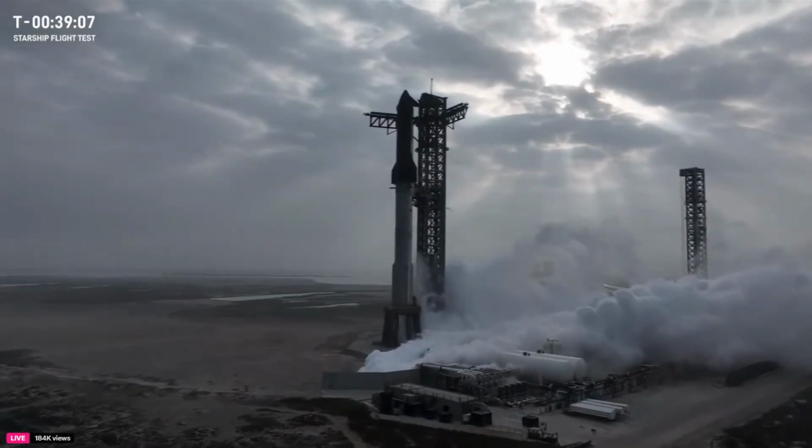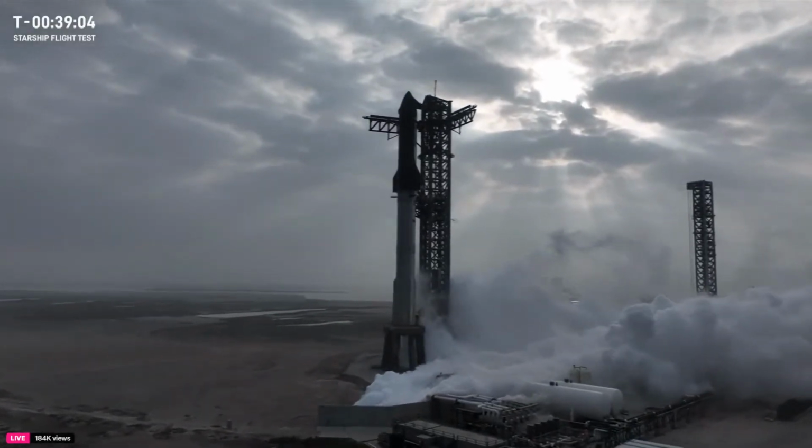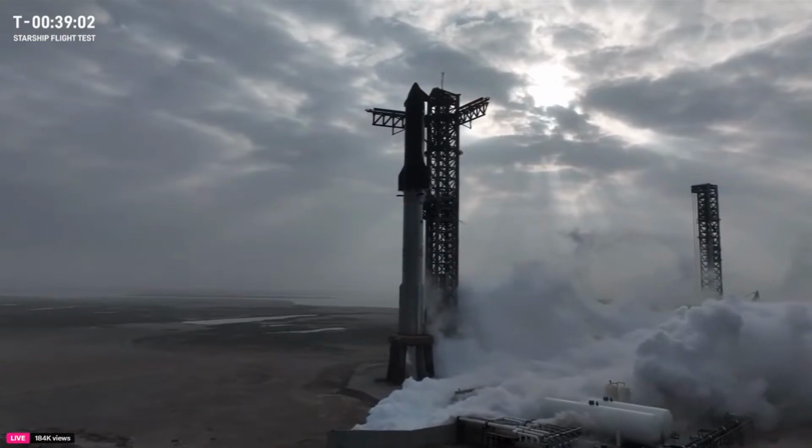Super excited. We are just a little over 39 minutes away and counting down to a liftoff at 5:45 p.m. Central Time today. Yeah, and if you were wondering, yes, that is the pad just behind us.